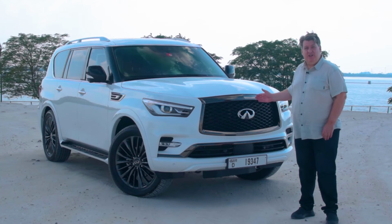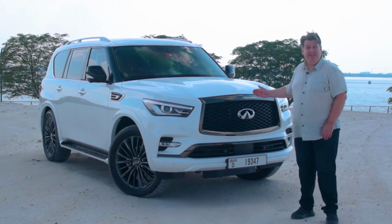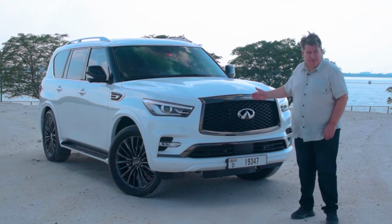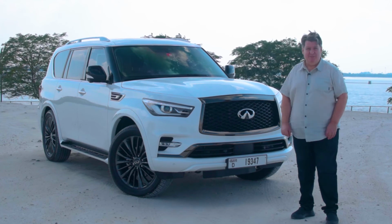So that's the Infiniti QX80 Black Edition. We already know the QX80, but the Black Edition takes it up a notch in terms of comfort, exclusivity, refinement. It's a beautiful car. Really enjoyed spending time with it today. Looking forward to hopefully spending some more time with it too.